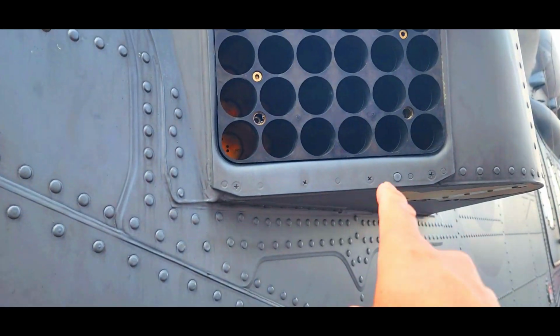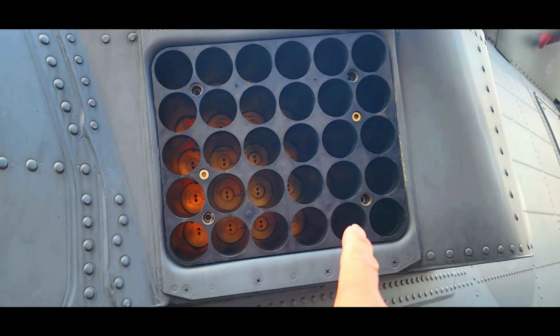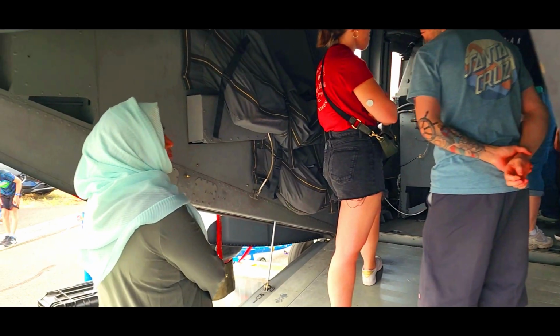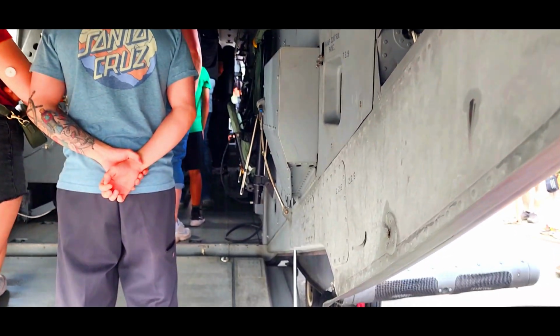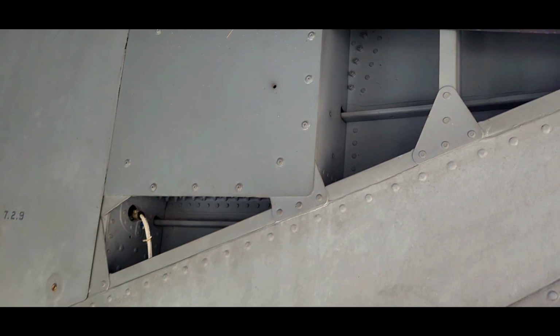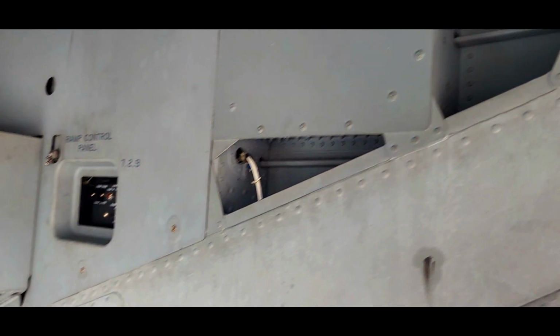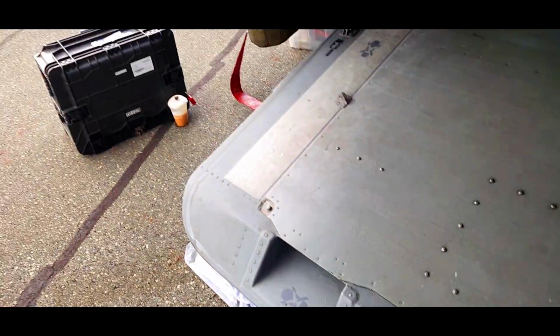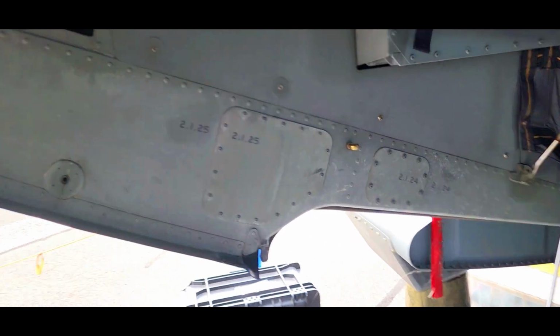Look at that. So we're getting inside this Cyclone. And we're getting inside from the back. It's quite massive. Look at that.